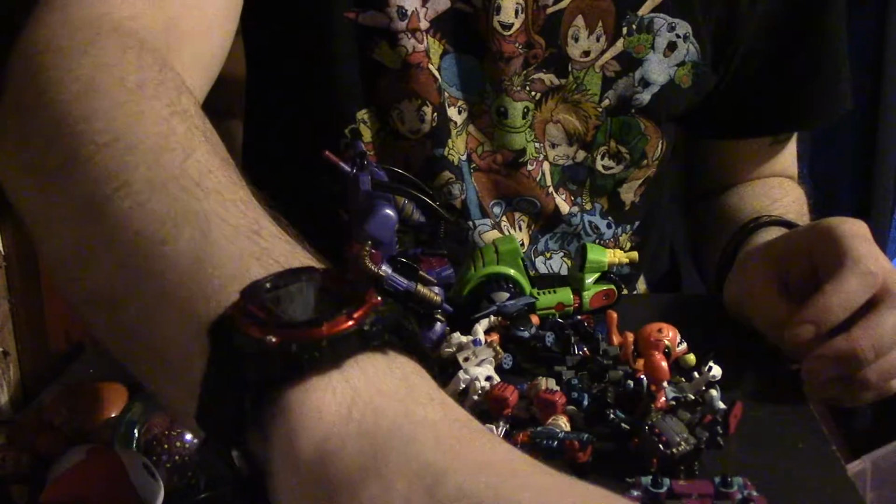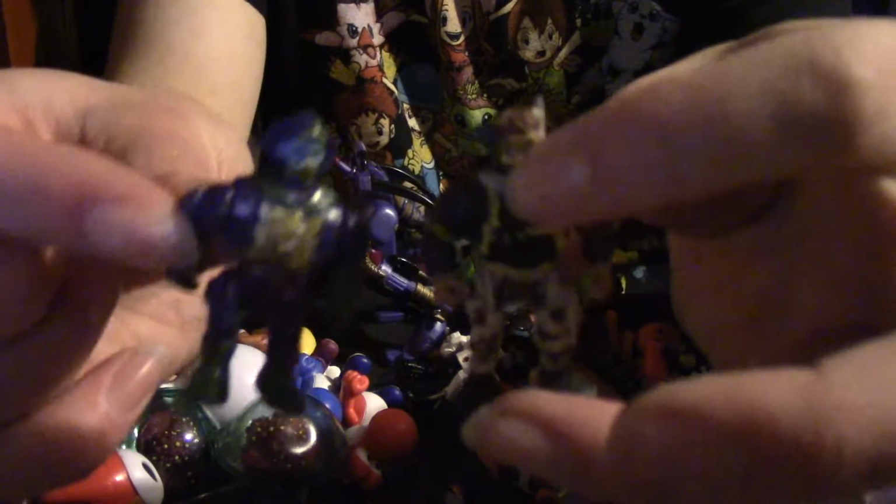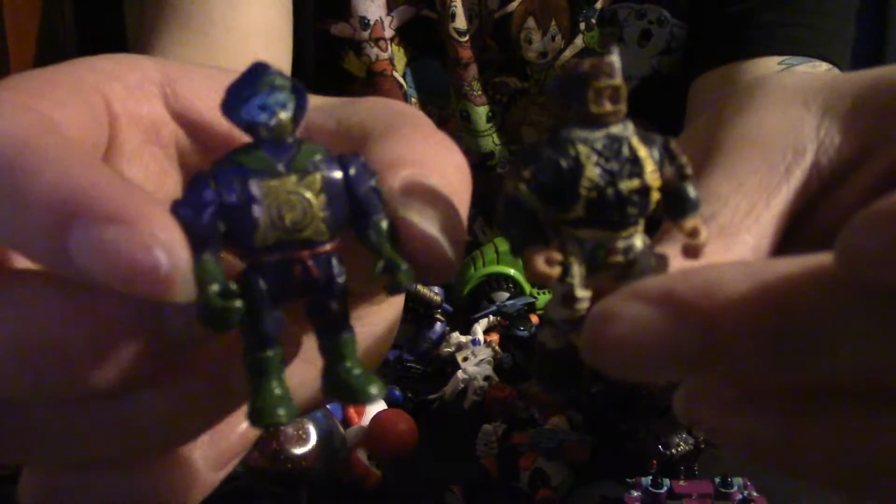And then these, I can't remember what these were called. These little guys like this. They're kind of like a cross between G.I. Joe and He-Man or something. But if you happen to remember what these things were called, you can let me know in the comment section below. But these guys, I remember, had really cool vehicles, which unfortunately I never got any.